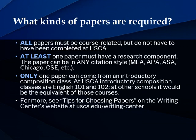So what kinds of papers are required? Well, all papers must be course-related, but they do not have to have been completed at USCA. Transfer papers are always acceptable. At least one paper must have a significant research component. The paper can be in any citation style, but what we mean by significant research is that a paper should include at least 3 academic sources or more.